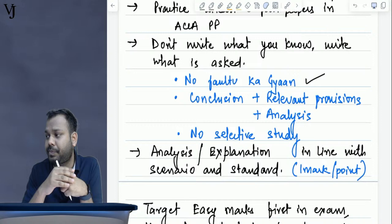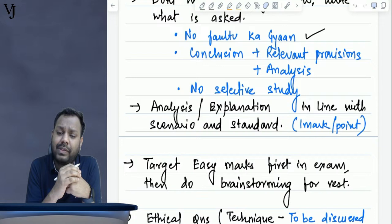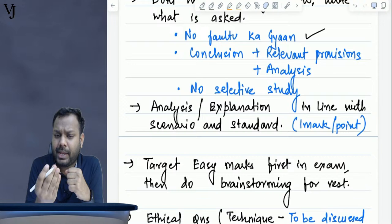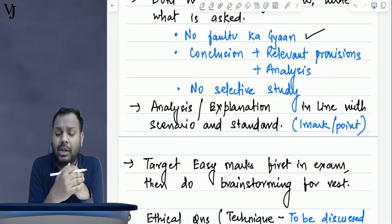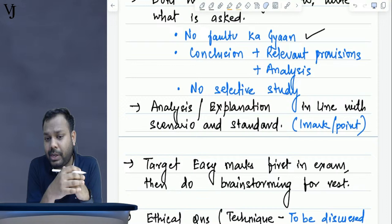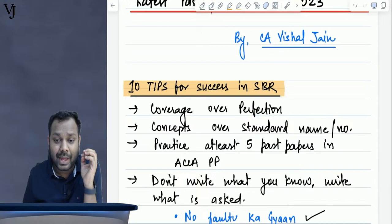Is that clear, everyone? Now, sir, can I do selective study and appear in the exam? No, my dear friends. Selective study is not at all recommended in ACCA SBR specifically. There are times that the exam asks you a question from a very small standard for quite big marks. If you are doing selective study, you are preparing yourself for the worst. As I have told in the very start itself, coverage is important. You have to cover the entire syllabus.